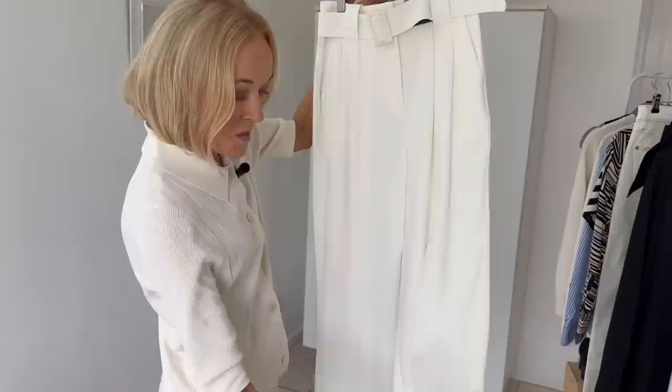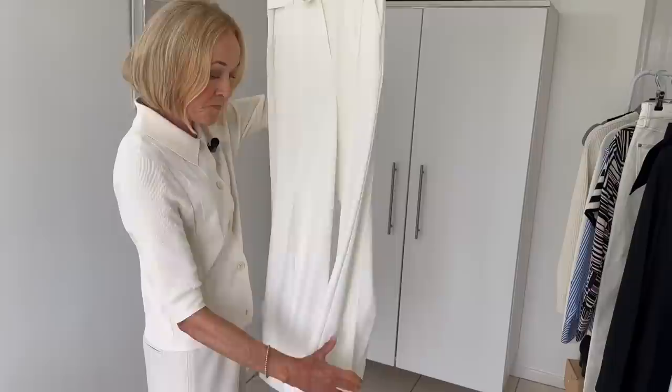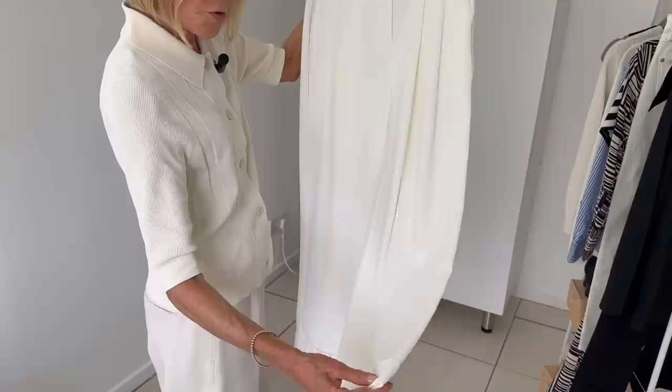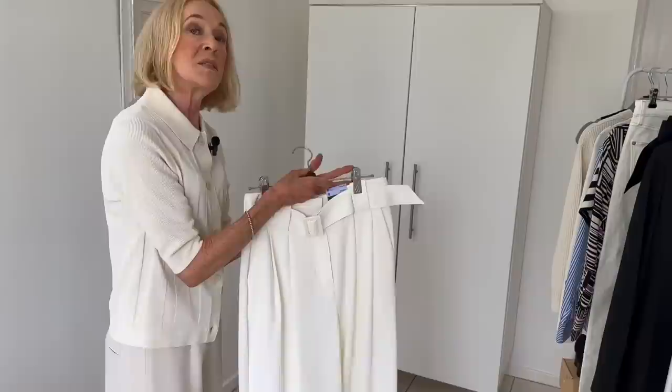What's really lovely as well is the width. The fabric is nice and lightweight, so you don't feel overwhelmed by it, although it's a nice, wide, modern leg. You then have that taken into this most delightful turn-up detail on the bottom of the trouser. It's sewn, so you don't have to worry about that falling down. I'll show you the back. You've just got some faux pockets on the back here. These are absolutely lovely, and I can't wait to show you these on. So let me pop them on and I'll come back.